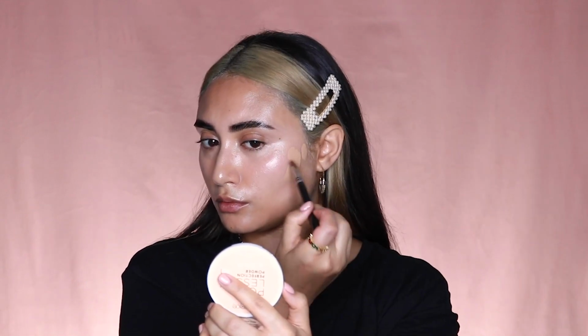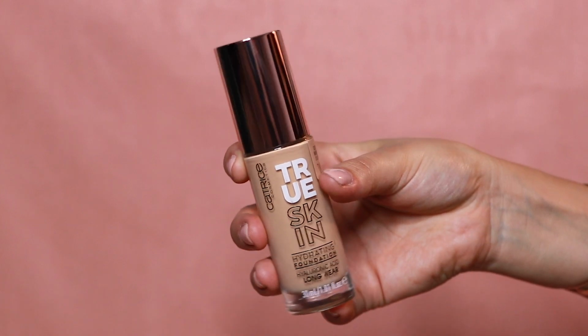You can definitely skip foundation if you're happy with your coverage at this point, but I like to apply a thin layer to my cheeks and around my chin area. Here I'm using the True Skin Hydrating Foundation. And I like to blend it in with a beauty sponge to keep the layer as thin and as even as possible.